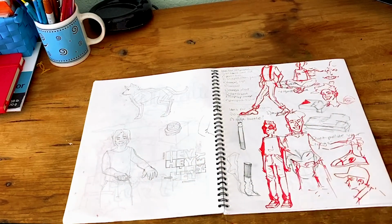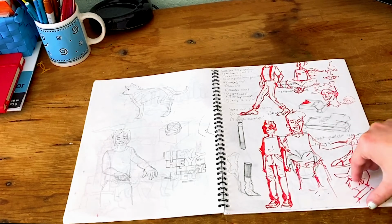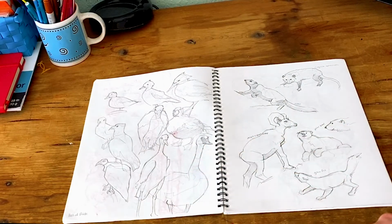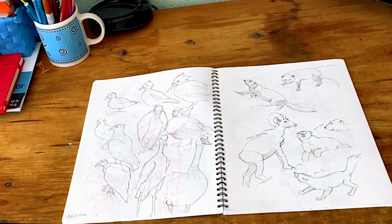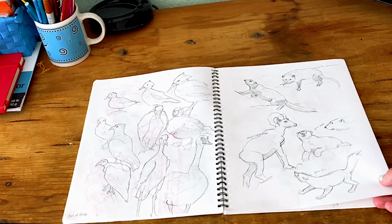This is just two really messy pages. You're gonna see that I take class notes next to my doodles. So yeah. Oh, this is when I went to the Museum of Natural History in LA. We went there for animal drawing class and we just roamed around and drew all the fake animals.